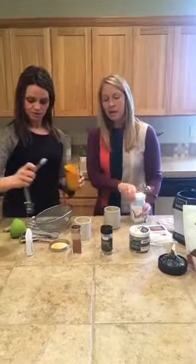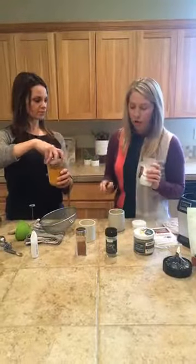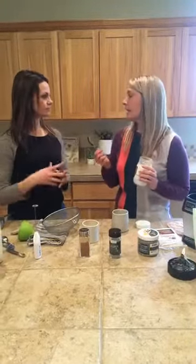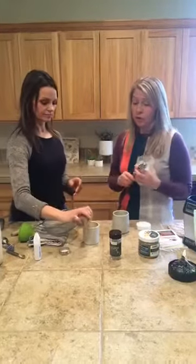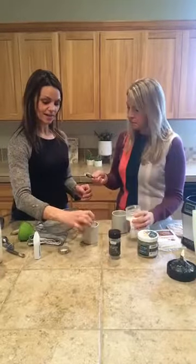While Kelly's adding the turmeric, we are going to add some fat to our maca milk. The reason why is because turmeric comes from curcumin, and it's fat soluble, which means you have to have a fat for your body to absorb the nutrients. Otherwise, it's just going to pass right through you. So you need a fat.